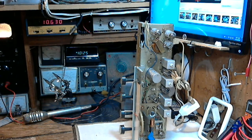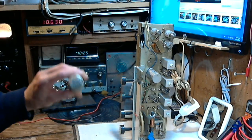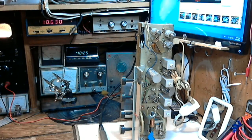So I turned everything on this morning, and there's a new phantom signal in my microphone, for crying out loud. Now I'm not using this microphone now. That's a really nice microphone, and I've got it connected. Let me show you what I've done with it.